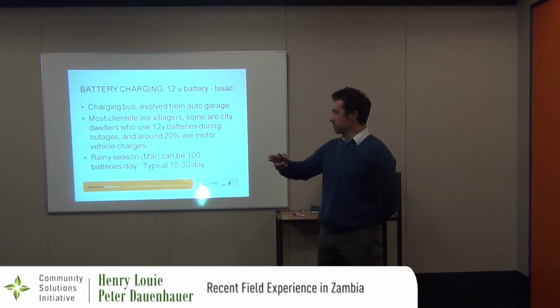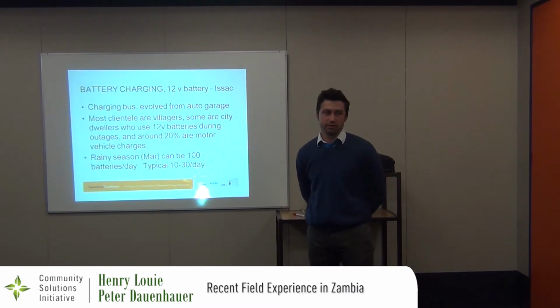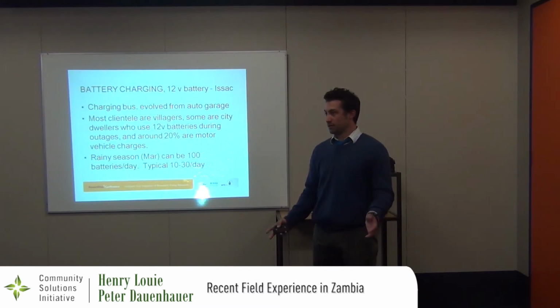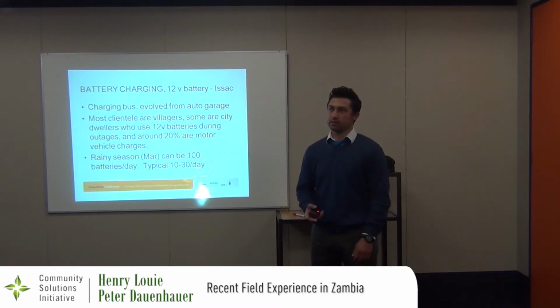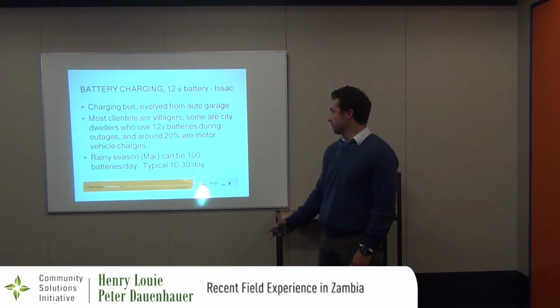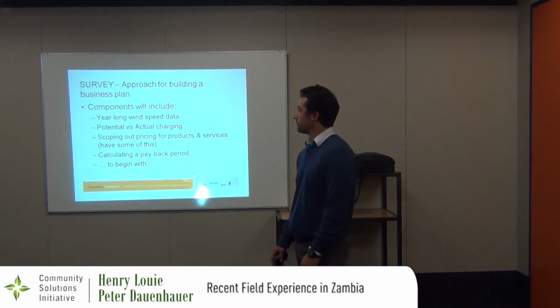For him, his charging business evolved out of an auto garage. He was recharging car batteries that had gone flat, and at this point, in the wet season, he charges something like 100 batteries a day, usually around 15 to 20 a day. It provides enough income for him to pay the electricity bills for his garage as well as 2 other buildings, so it's a significant source of income for him. Most of the clientele are villagers coming in, and a few are car batteries.